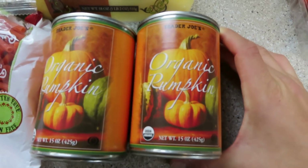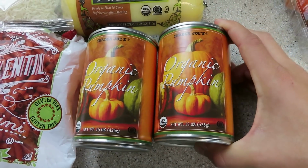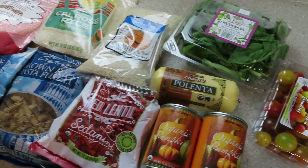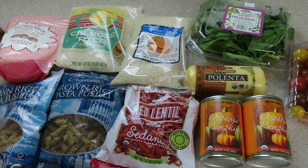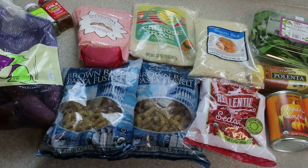So I did get 2 cans of the pumpkin at Trader Joe's. Normally this is something I would pick up at my local grocery store, but I was there today, so I thought, why not? I'll just grab it. So I did mostly get a lot of starches, not a whole lot of veggies because I have things on hand, and just enough to kind of get me through about a week.